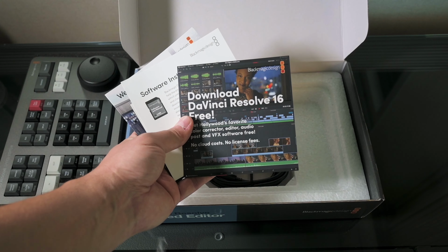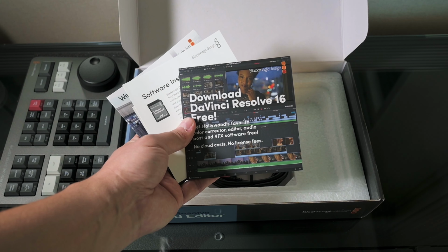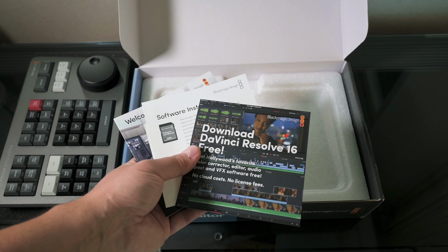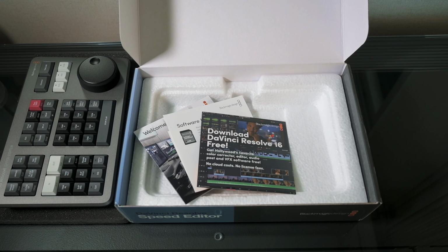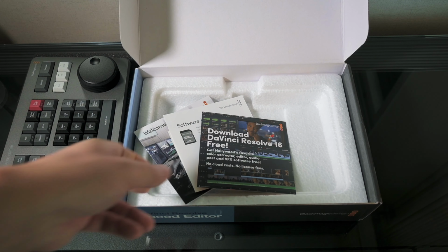I did purchase the DaVinci Resolve 17 Studio version, but I guess this package, at least the one that I got from B&H, came with DaVinci Resolve 16 Studio. But don't stress about that. I actually called B&H and they got in touch with Blackmagic just to verify all this before I opened everything up, because I was worried that I'd open it up and then find out that I should have just waited and got them to send me the 17 Studio version.